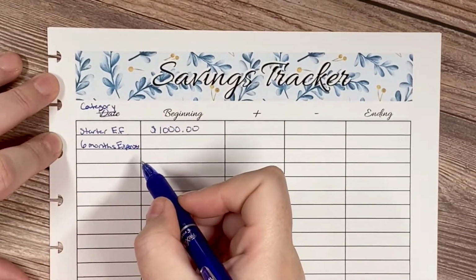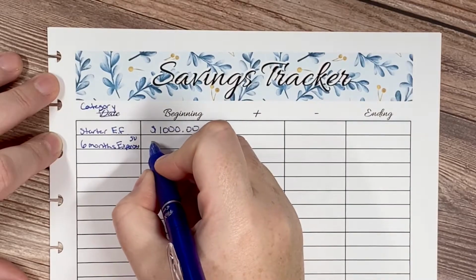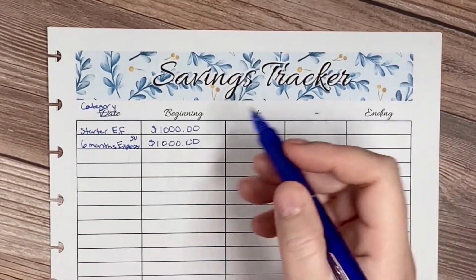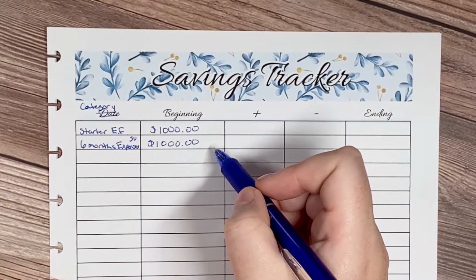So our 6 month of expenses, savings, and this is a savings. Right now I have $1,000. By the end of this month, I hope to have another $1,000. And you may ask, why do you have a separate starter emergency fund and 6 month emergency expenses?